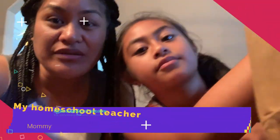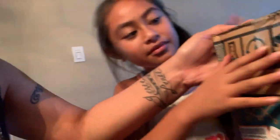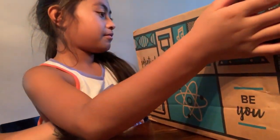So today Chloe received all her materials from K-12. This year for second grade, I will be homeschooling her. She's excited. So this is our first package. Can I open it now? Yeah. Well, let's see, it's got a box cutter.